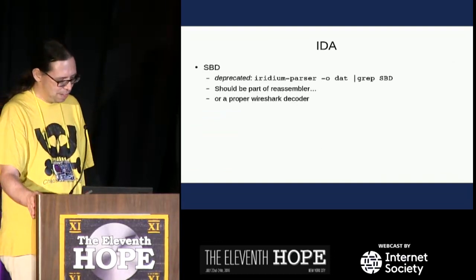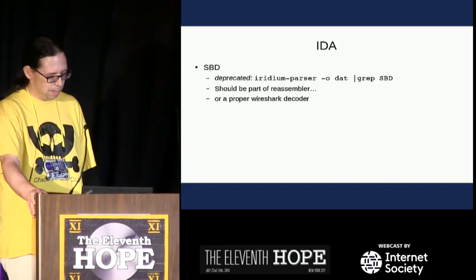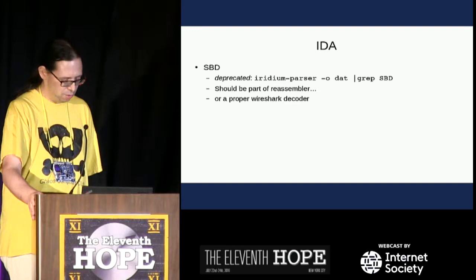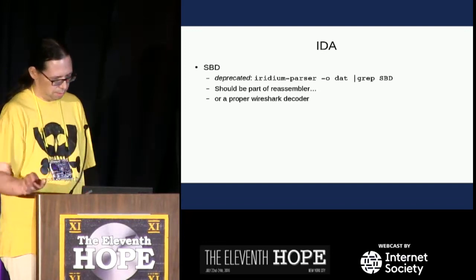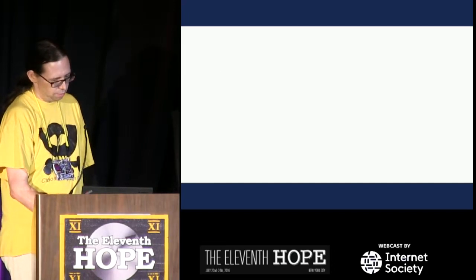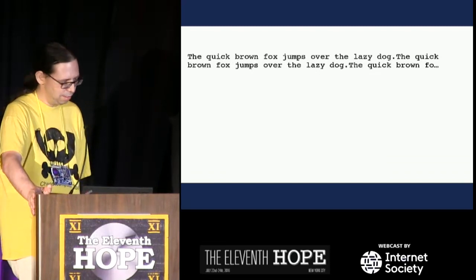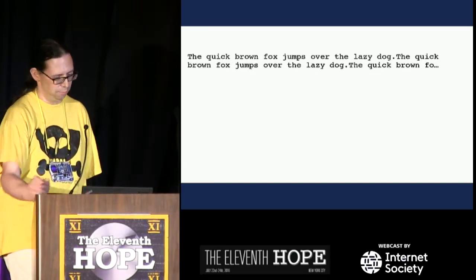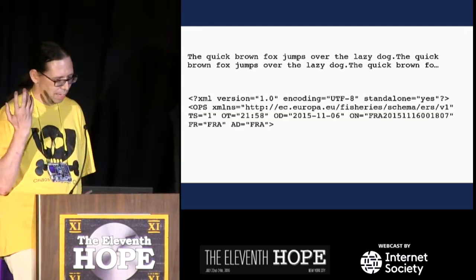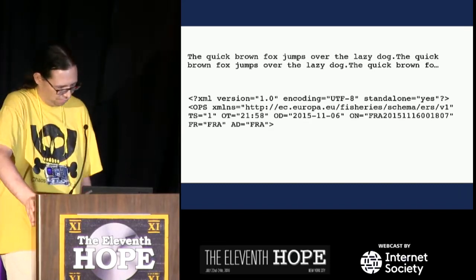So for the SBD messages, as I said, Wireshark cannot decode this. There is a special mode in the Iridium parser to decode them that is actually deprecated, but there's no other way to do it yet. But it should be. I will tell you about it later. You can see messages over there like this. It's here in the US. Someone is sending that thing, I think, every hour. I have no idea why. Or XML. Why would you send XML over a channel that is so low bandwidth that, well, I don't know.